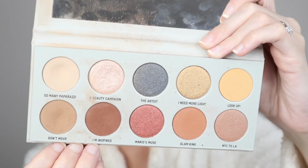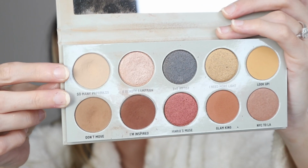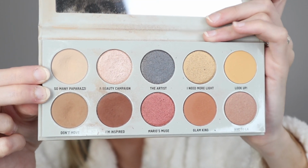I love Mario. And this is her KKW Mario, the Artist and the Muse palette, which I just adore and absolutely love. Looks like I barely even used it, but these two shades right here were my go-to everyday shades for the longest time. Love this palette. The formula though has not aged very well. It is pretty dry now, but I still just love that palette.